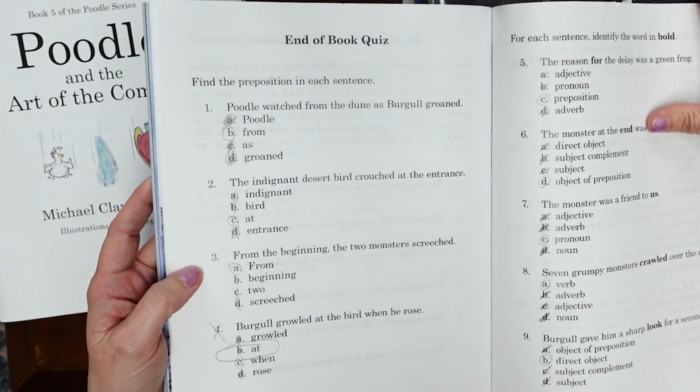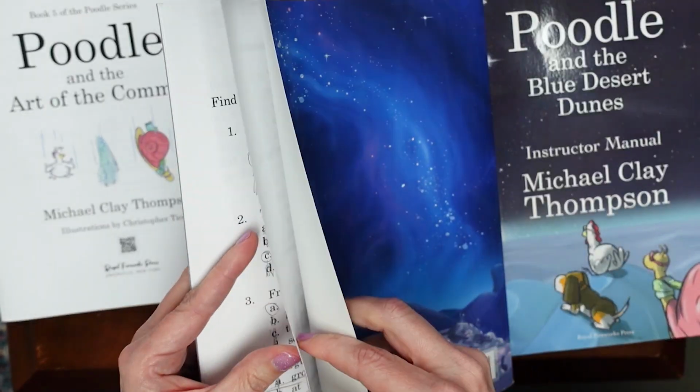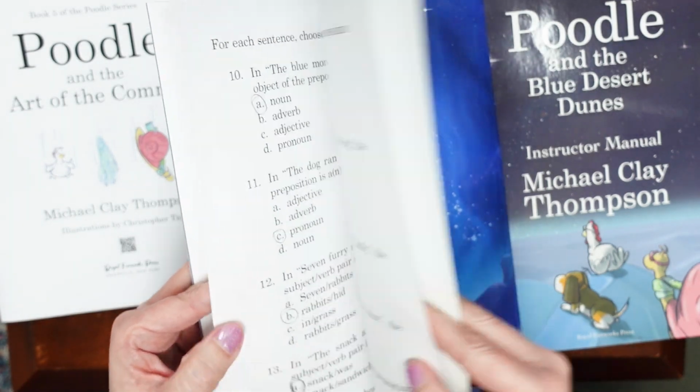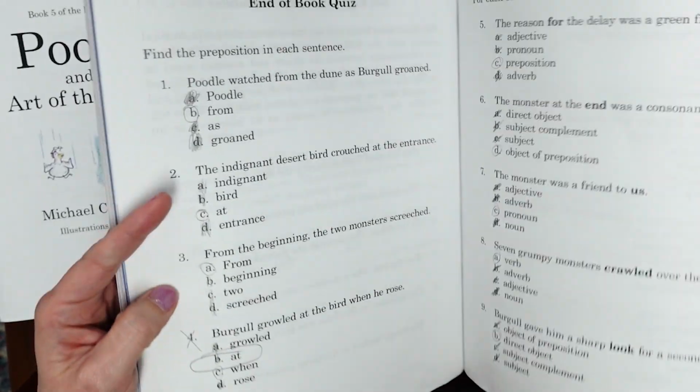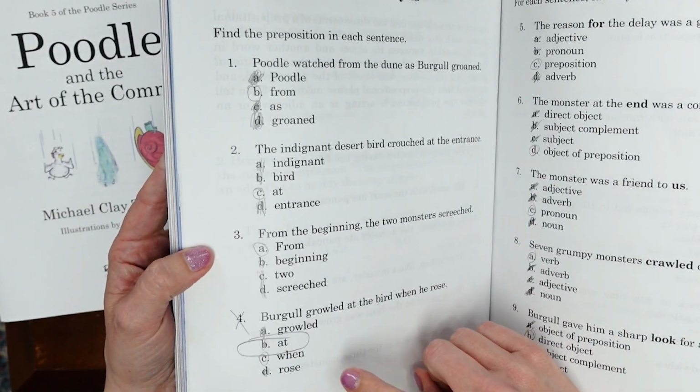Now her end of book quiz, she did all on her own, including the reading. So she did the reading and answered all of the words. And as you can see here, look at this. She only got one wrong. One.